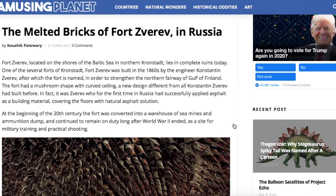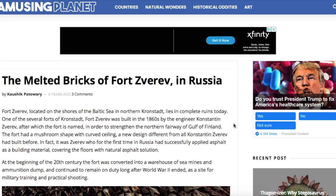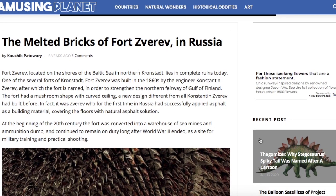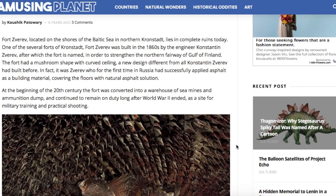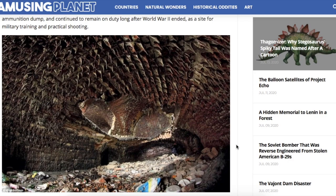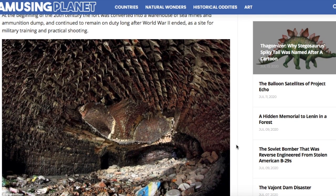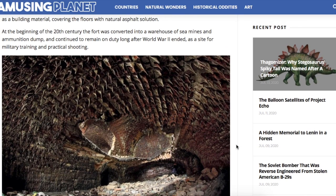And so I thought I would show you this article of the melted bricks of this fort here in Russia. This fort is located on the shores of the Baltic Sea. It lies in complete ruins today. It was built in the 1860s. Now I have shown this before, but only scratched the surface. And today I want to get the historical narrative.